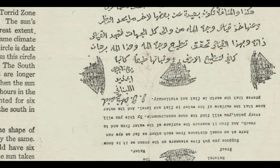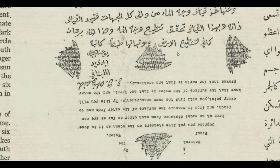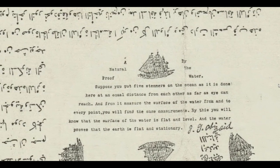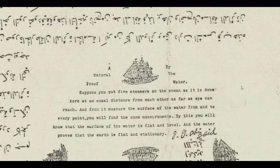On this side, you see he wrote in Arabic. He has these drawings, which when you flip it, you see that this is what he wrote. A natural proof by the water. Suppose you put five steamers on the ocean, as it is done here, at an equal distance from each other as far as eye can reach, and from it measure the surface of the water from and to every point, you will find the same measurements.